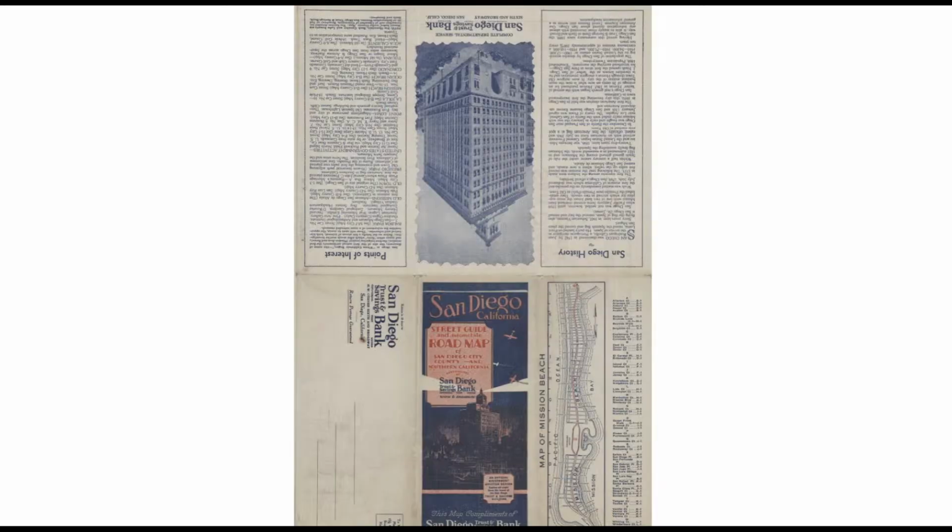Now, banks issued a lot of maps and gave them free. Rodney Stokes made San Diego, this is from San Diego Trust and Savings Bank. First National Bank, Bank of America, they all issued maps and gave them free to customers. I show you this cover only because San Diego Trust and Savings Bank, which is downtown at 6th, the building's still there at 6th and Broadway on the northwest corner. It's the Courtyard by Marriott today. It had the first air beacon, air light for the airport, on top of the building, and they feature it on this.